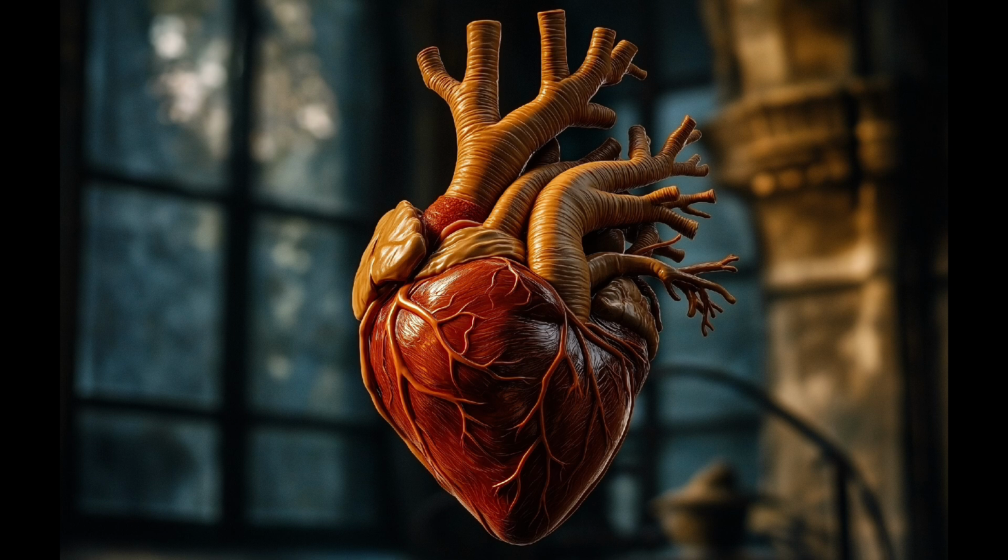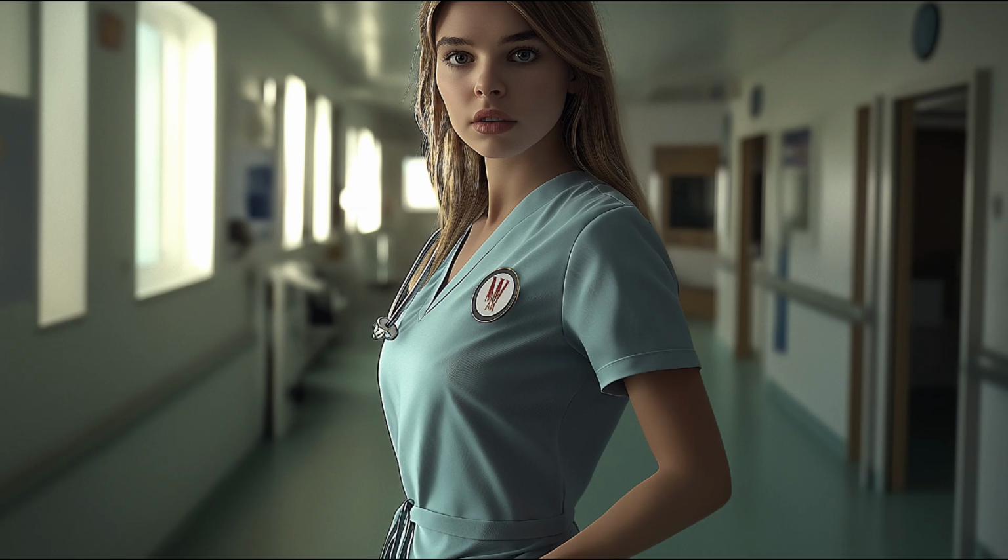Unstable VT patient, what's our go-to? Synchronized electrical cardioversion, STAT. A controlled shock, timed to their own rhythm, hopefully resets the system and gets them back to a normal sinus rhythm. Like hitting the reset button on their heart's electrical system? Yeah.